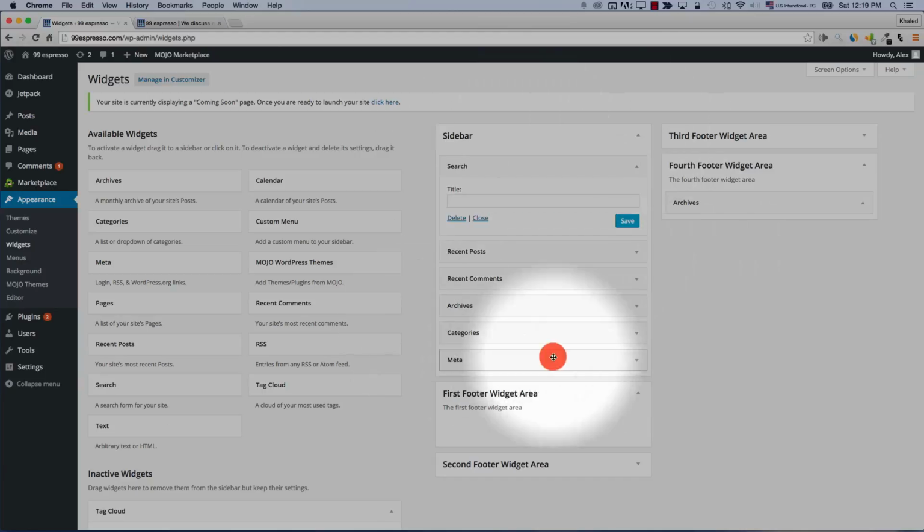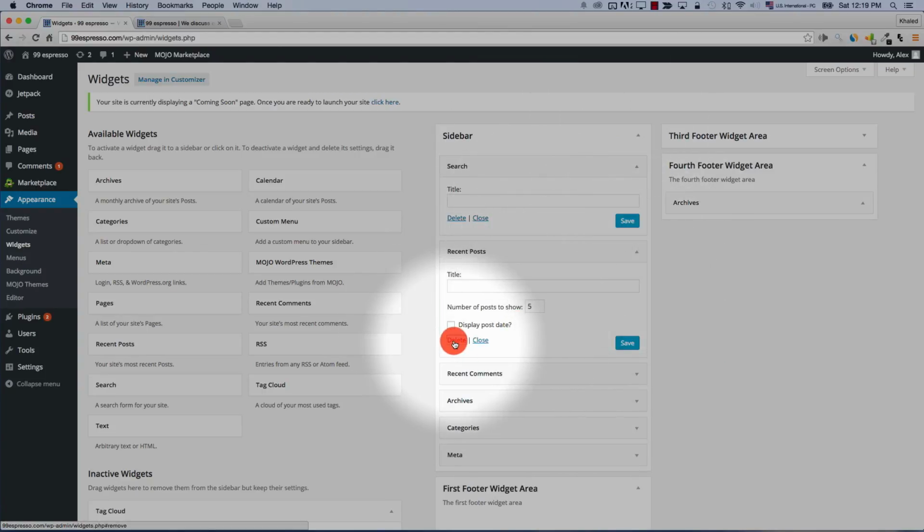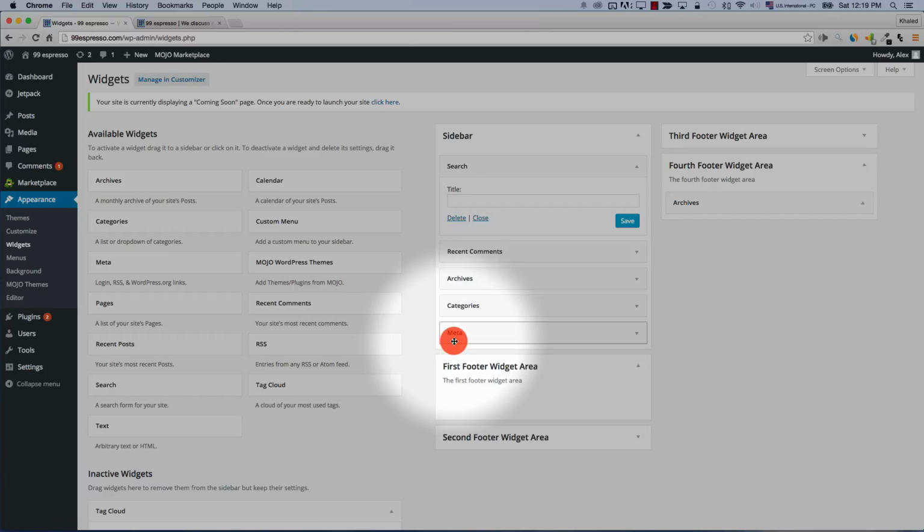And if I want to remove any widget from the sidebar, I can simply click on it here to expand it and then click delete. Again, you do not have to update this section. Just by deleting it, it was automatically deleted from the rest of the site.